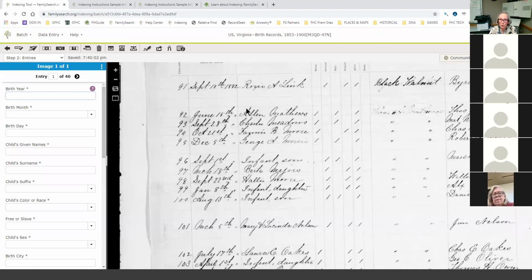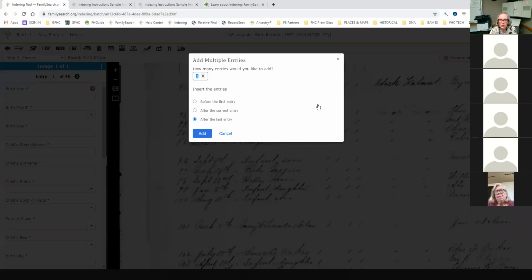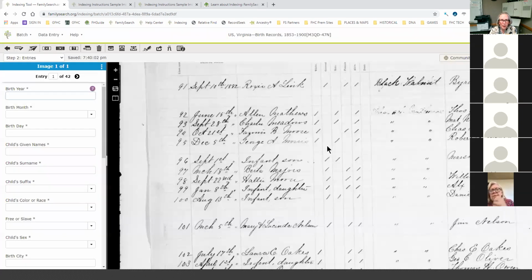So what if there were 42 different entries that you needed? What you would do is you would go up here to the plus and you can insert entries. So you get to the end of your 40 entries and you still have 2 more people, you could add 2 more entries after the last entry like that.